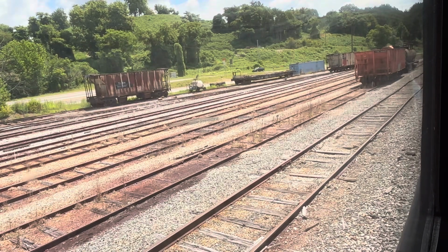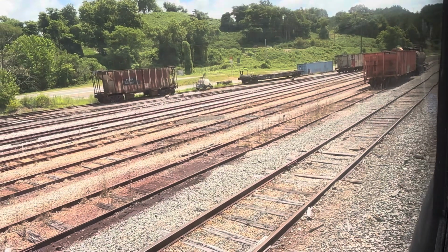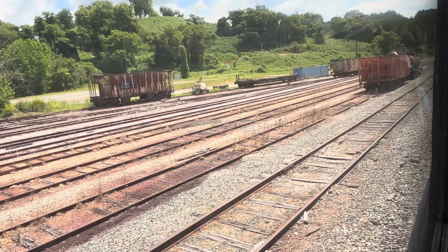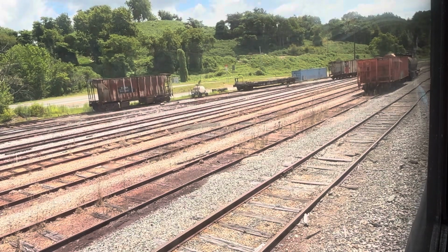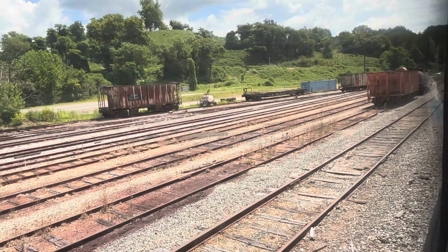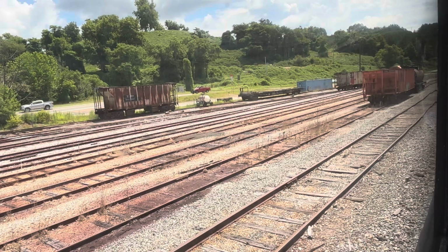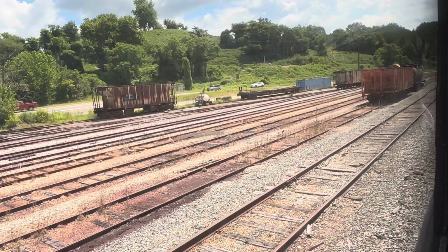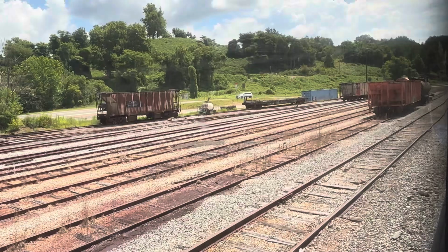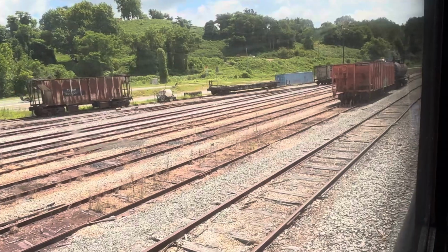So now that we're done with that, the remaining engineers on the ground, or the trainmen rather, will get on the train and then we will start our move to Copperhill. I'm on board in the clear. Handbrake released. Clear to shove south. 6 coaches. All traffic has stopped.